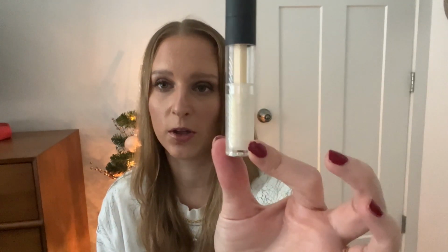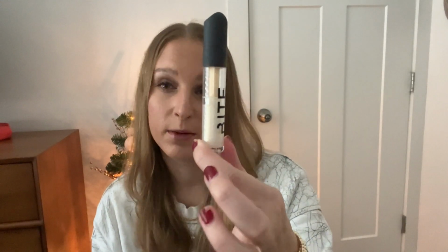My only complaint about this is it is incredibly sticky. So it's not my favorite formula, but it is really pretty for the winter season just because it's that iridescent sparkly look. So I don't know if I'll roll this into my project pan again, but I think if I keep it in my purse and make more effort on it in January, February, I could just organically use this up, which would be so nice, to have my last Bite product out of my collection.